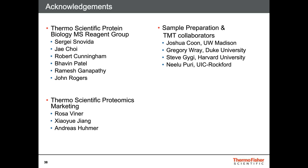We are launching a new product format that contains 0.2 milligrams, so 4 times less tag, and that product should be on the shelf in about 3 to 4 weeks. So it's in manufacturing right now. It was introduced at ASMS, and it'll be highlighted at the HUPO meeting coming up in Taipei.